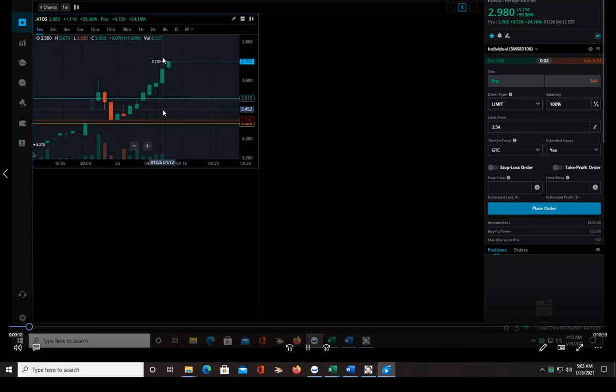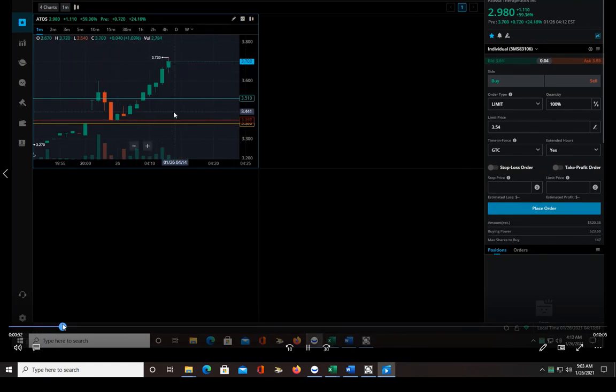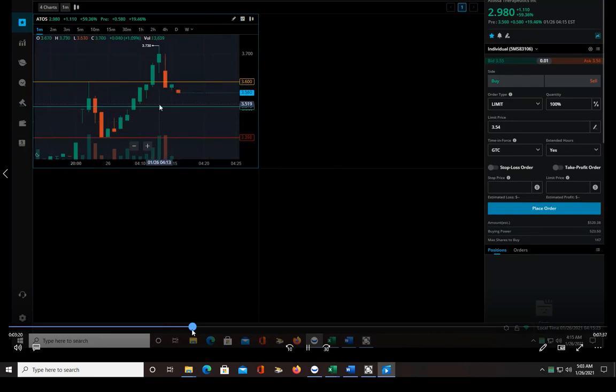Now this is A. Now I'm waiting for B, which is going to be the new high. And then my job is to wait for the pullback. So here I'm marking out the new high of day, which was over here. It broke through it. That means I can look for an entry. And this is pretty much like a textbook ABCD pattern here.